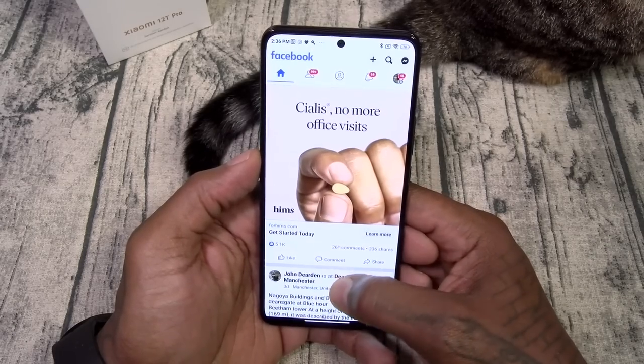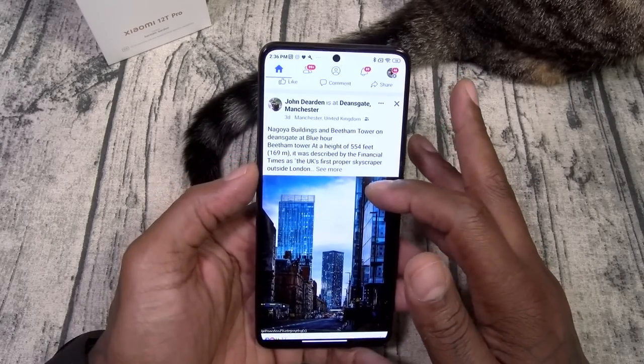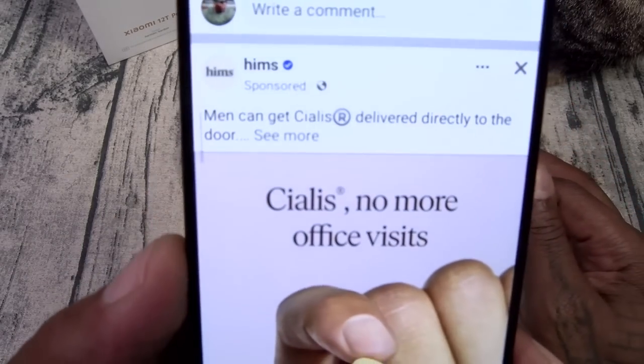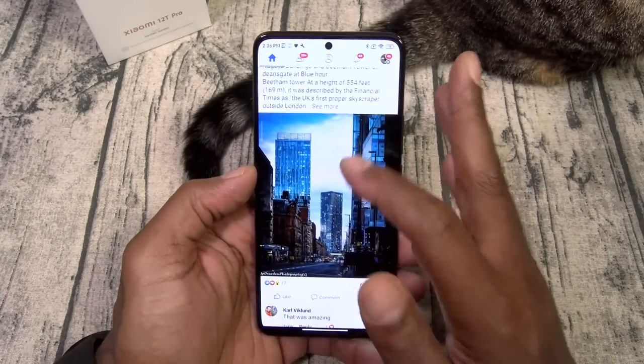Okay, let's see. Cialis? Bro, why am I getting these old man ads now? I ain't that old. It's like Facebook knows your birthday. They're like, oh, bro, you over 40 now? Cialis. Nah, I'm good, bro. Hennessy. I use Hennessy, man. Y'all can keep the Cialis.